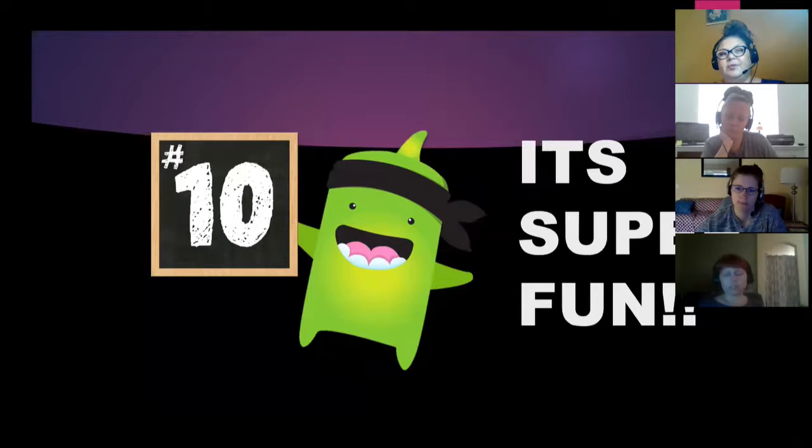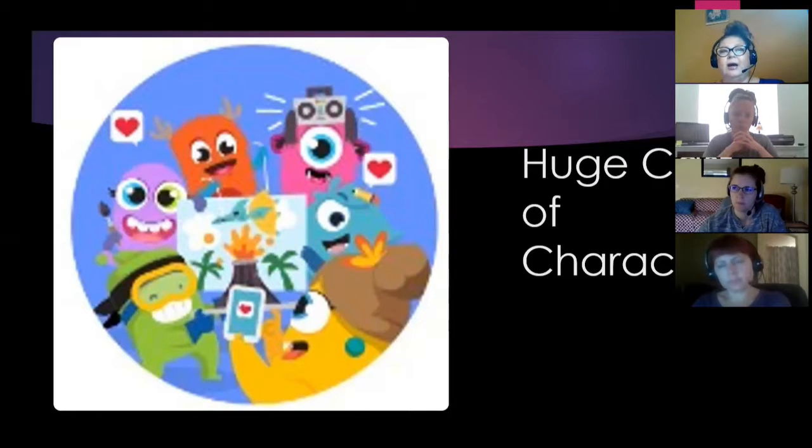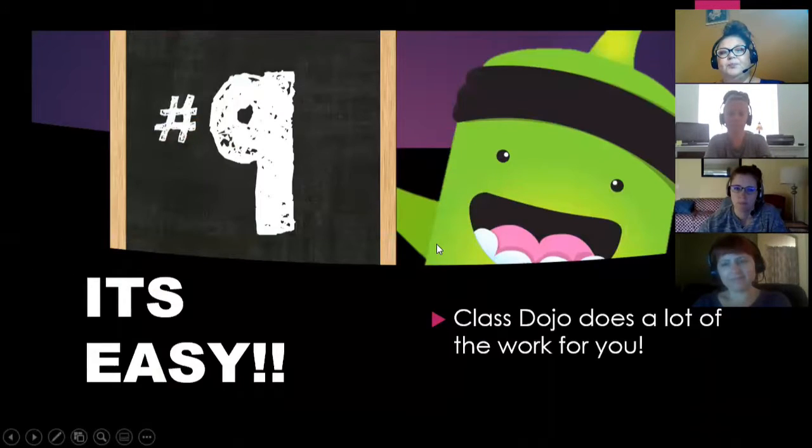It's super fun. There's a huge cast of characters. They all get their own monster emoji. They can create their monster emoji to be what they want. So it's interactive in that way. And I like the monster theme because there's nothing in there that is separating or segregating anyone out. Everyone is just a fun little monster, and that makes it super fun.